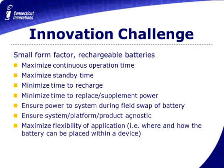Again, we need to ensure that the power supply can be used across different devices, and we need to maintain the flexibility of application in terms of where and how the battery can be placed within a device, because of other component requirements, size requirements, or feature requirements in different products. We might need to locate the battery in different places. So we need the battery to play nice with the rest of the system rather than dictating how the rest of the system is designed.